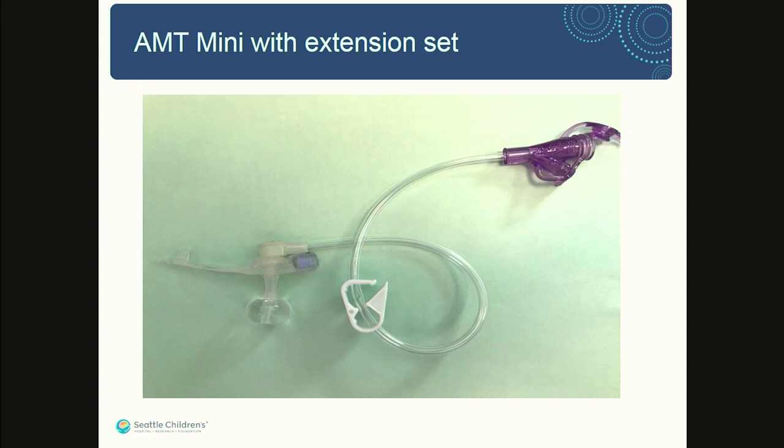Okay, here's the skin level balloon tube. This is the AMT. This is what we use here. These are all the tubes we place now, the skin level tubes. This is what the water balloon looks like inflated inside. The food goes in through the extension set, down through the stem and through this center hole. The extension goes on with a push and twist, so you have to line up the black mark to the black mark, push and twist, and then it's locked.